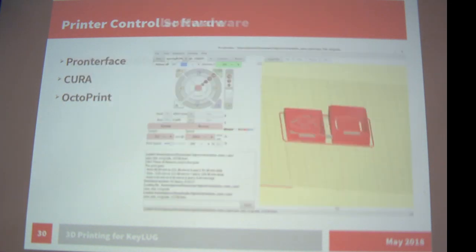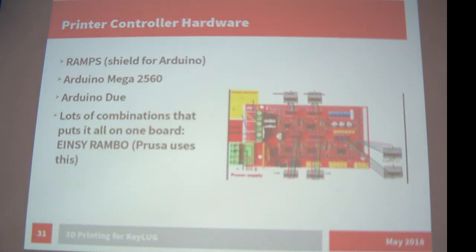Oh, sorry, Cura, I think I mentioned already. Yes, I did. Cura can actually do this too, to a certain degree. So that's another thing. And OctoPrint is the one used by most people to control multiple printers at once.